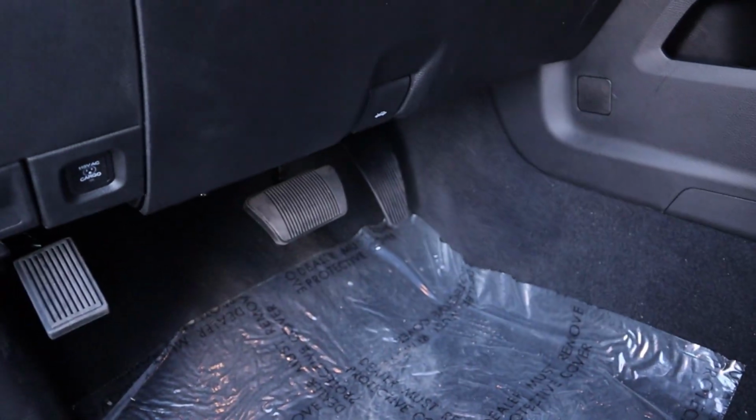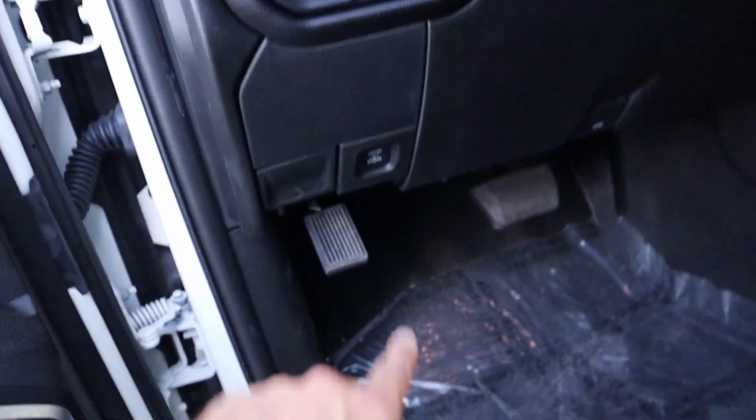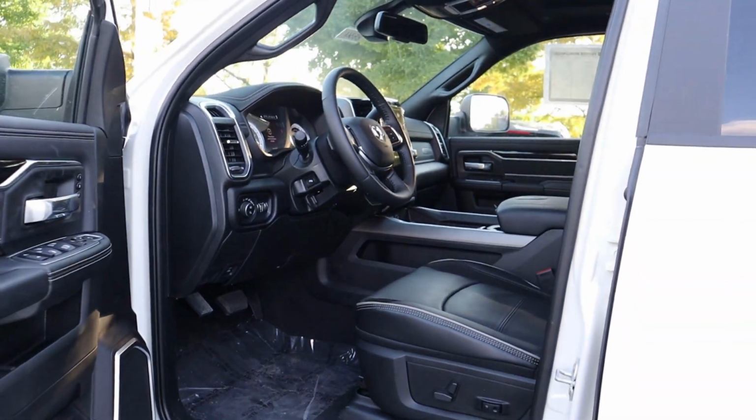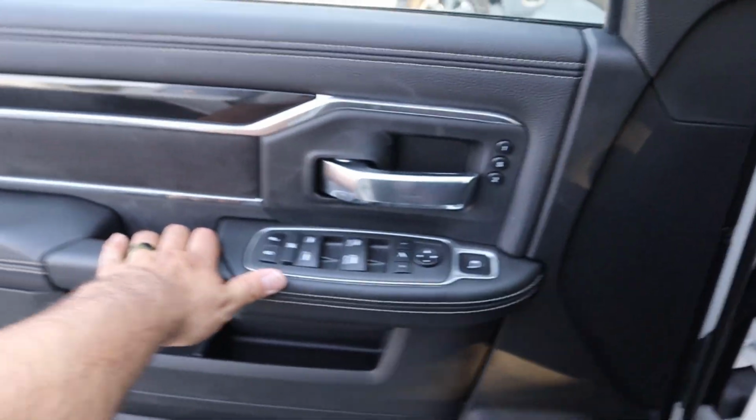And then you guys can see with the pedal layout, and we have our light control right here, and then with the outlet, pedal adjustment. And let's get in. Normally I don't show this, but these side steps help out quite a bit. I can just pretty much pop right in.